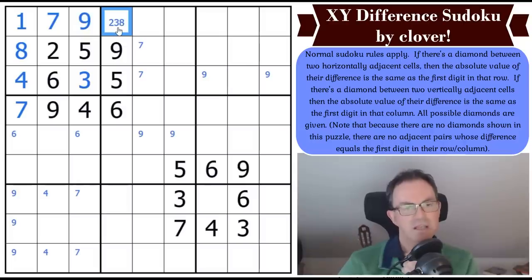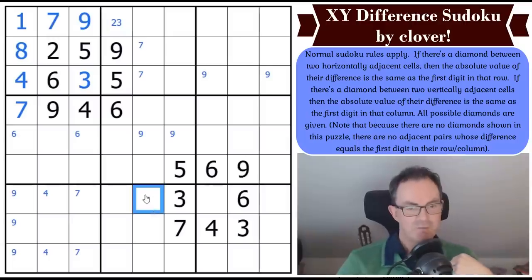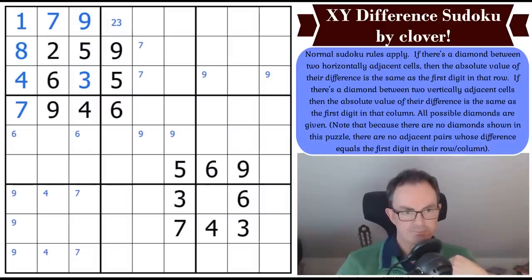Now I've got to check the cell again. 2, 3, 4, and 8. Okay. So this can't be 8, can it? Because that would have a difference of 1 with 9. So this is down to 2 or 3. But yeah, I don't think I can do that. That's annoying. Oh dear. All right, so we have to look somewhere else now.